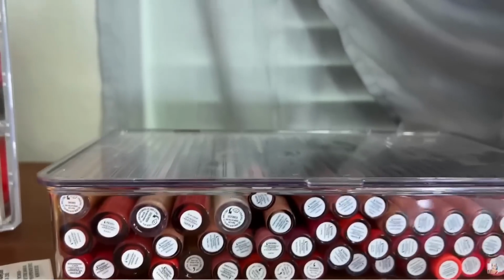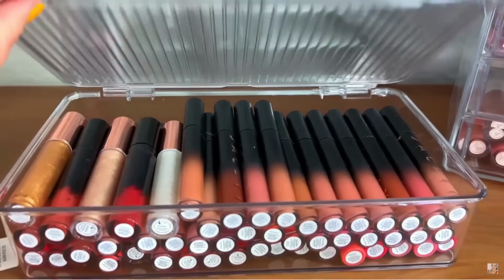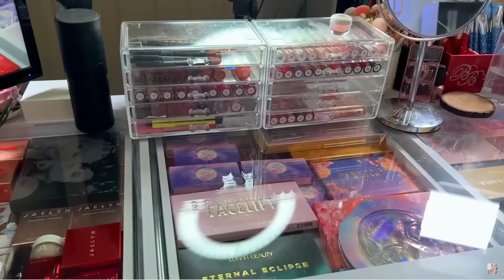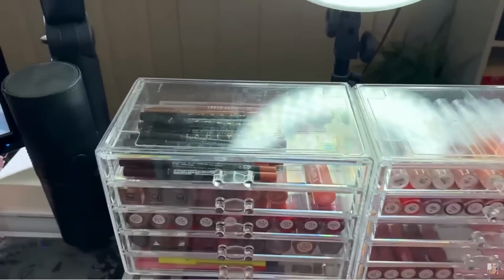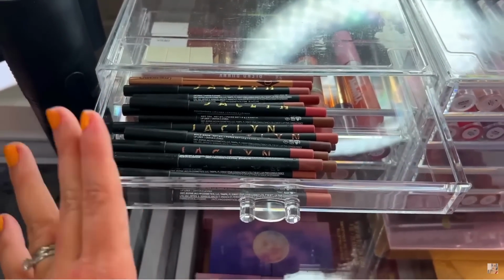So this is just the easiest way to store it because her components are actually super long. They don't fit in any of my drawers. So this is the only way to store it. So now Jaclyn will be right over here. Ta-da! Look at this. We have a clean desk. What? What? So over here, we have my lip liner. So these are going to be just my neutral lip liners that you see right here.